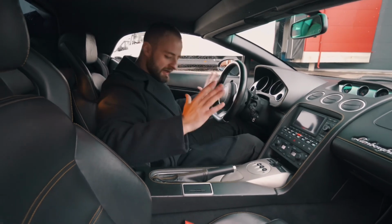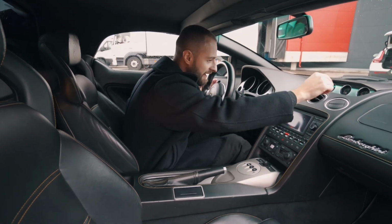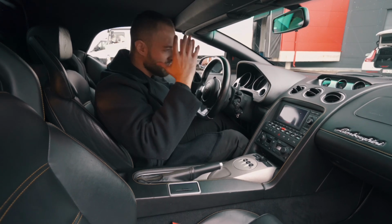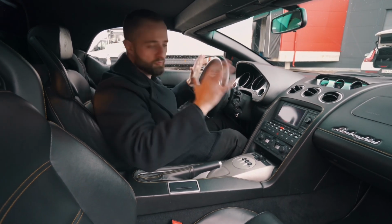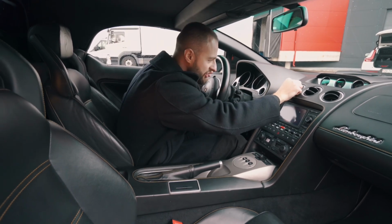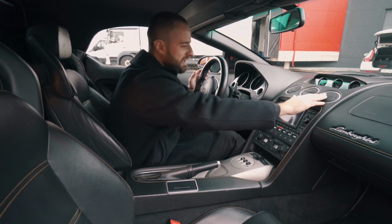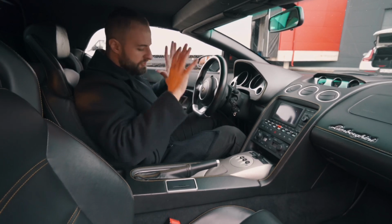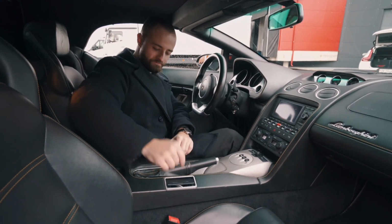The worst thing about the Lamborghini Gallardo is this. What the hell did you think with those air vents? I don't know who came to the conclusion that this was a good idea, but I'm sure you don't work for Lamborghini anymore. Look at that. This is really peak dumb. I mean, I don't know where they took that from, but let's just not talk about it anymore. It's really, really dumb.